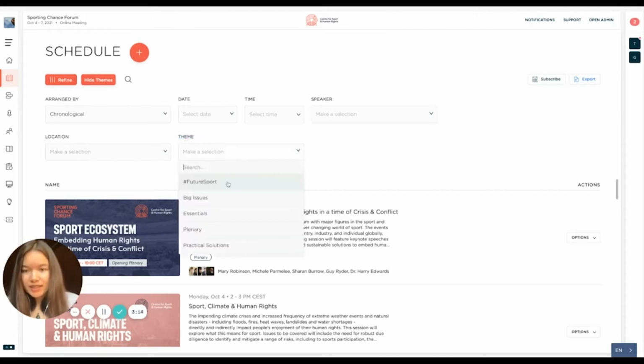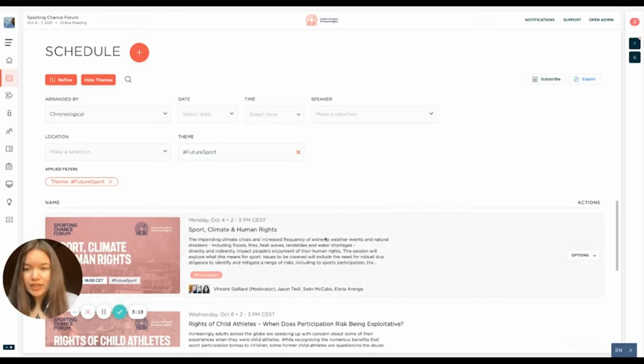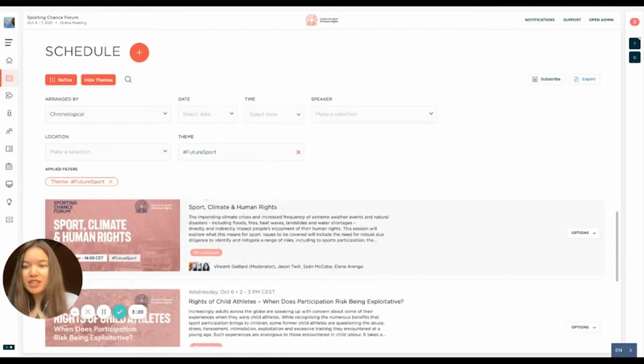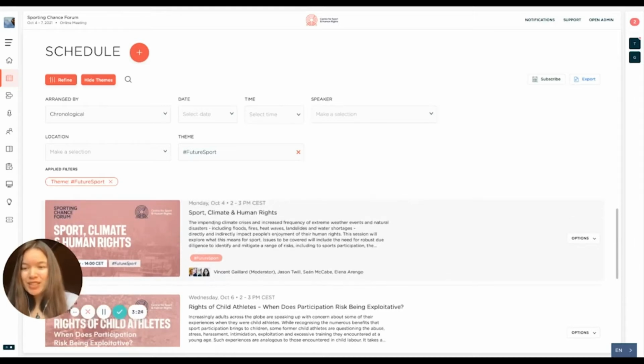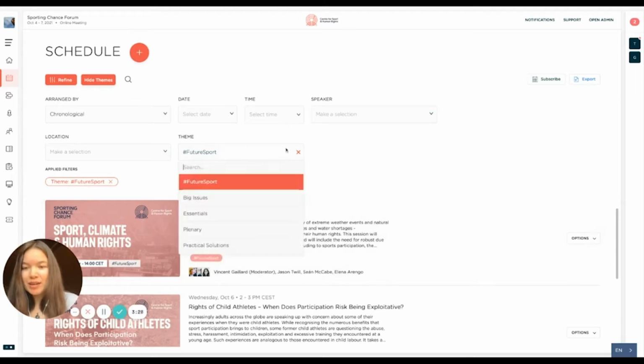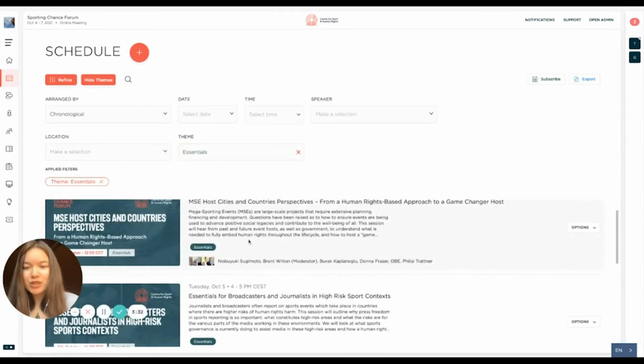And what I love is if you actually select, let's say you're looking for any future sports themed sessions, you can see that they've matched the color of the image with the color of the track or theme. So if I go to essentials, again, the color matches, which is subtle, but it just looks really clean and professional, and it's frankly quite easy to do.